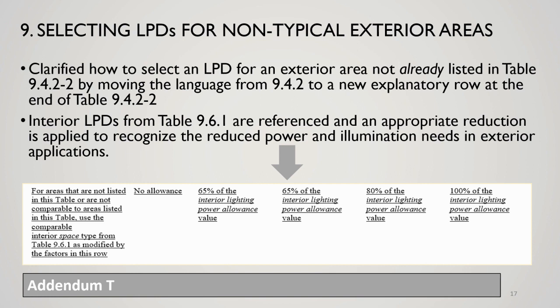So as a result, the concept is if there's an applicable interior space that is actually in an exterior application, you would go look at table 9.6.1 and find its power density value. And then you would appropriately reduce it based on how you find it in the table. An example of this might be outdoor seating in a sporting environment, if it's open air, or a walkway in a multi-story outdoor retail plaza where the walkway's exterior, that might be technically a mall concourse. So you might actually go look at the interior table, find the mall concourse value, and then what you do is you say, okay, I'm now using this in an exterior application, and then you find your lighting zone.